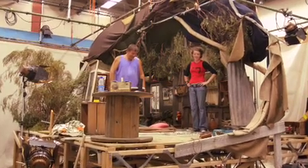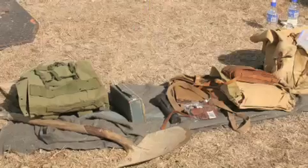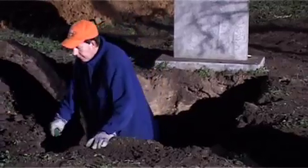Well, what we did on this film is provide all the settings for the film, from the treehouse to the graveyard to all the props. We worked out the colours, worked in with the costume department, provided the skeleton. So generally everything that was in the script we either built or got for nothing.